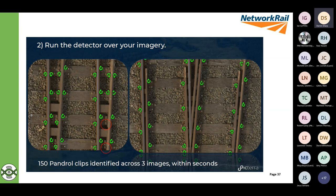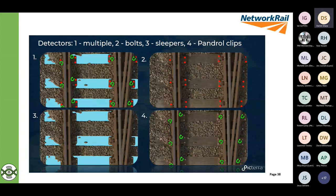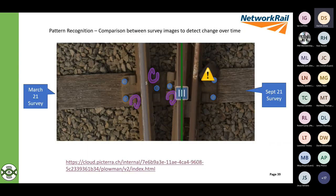So in this instance, we looked at clips, bolts, and this also produced something for the bearers. We looked at the bearers to see, well, can we see if the bearers are cracked, or can we put a level over the bearer to see if there are indentations that show anything else? Could be a lump of ballast on it or a crack in it. So can it tell us anything from that? And then we did this comparison. A comparison was done between the March survey with the drone and the September survey with the drone.